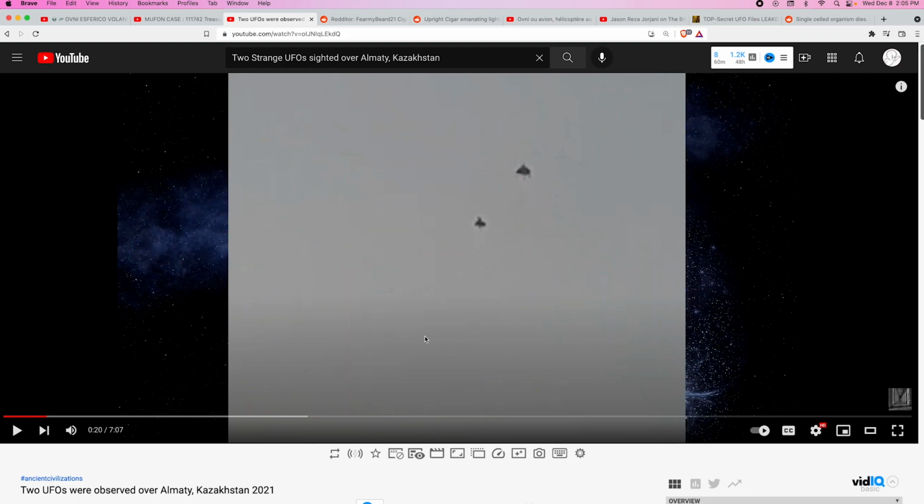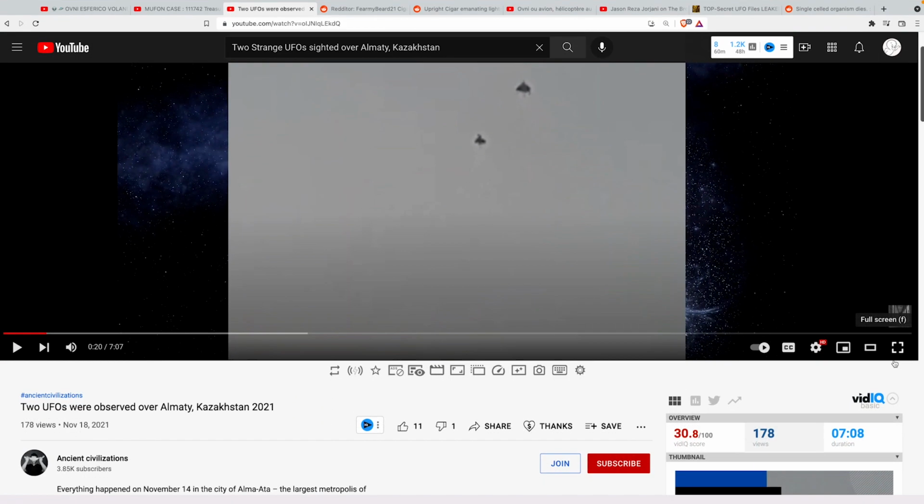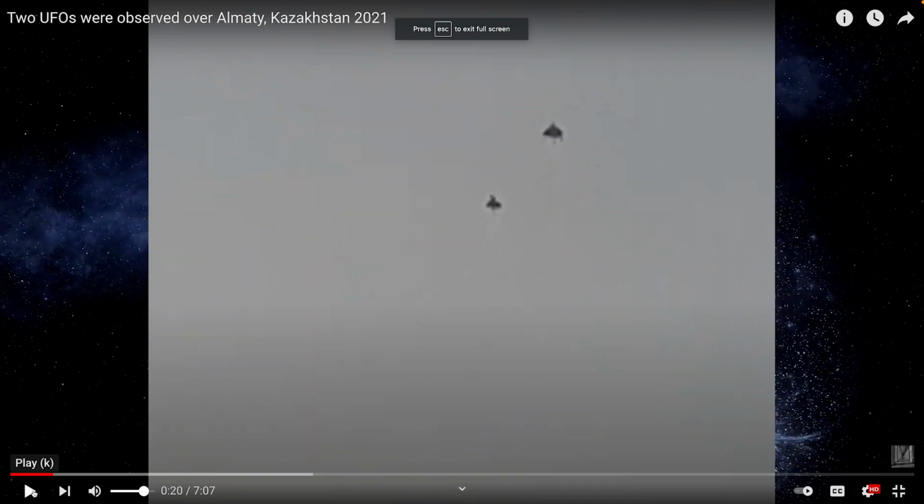These are two UFOs over Kazakhstan, November 18th. Let me go full screen on these.